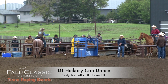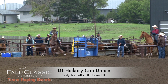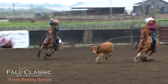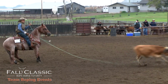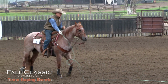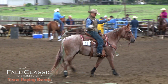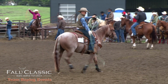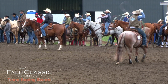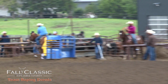Draw number 16, we're looking at Keely Bonnet aboard DT Hickory Can Dance. Calls him Candy. Here's a 4-year-old. And the Bonnet brothers draw 2 in a row. Pretty nice steers. 630 in the field. Judge number 1 is going to give us a 75.5. Judge number 2, 75 even. Going to be a 74 on your time score for a running total of 224 and a half. Good run there for DT Hickory Can Dance and Keely Bonnet.